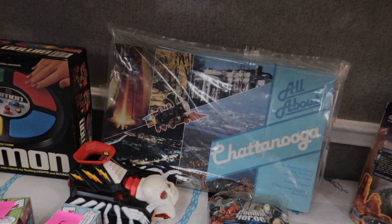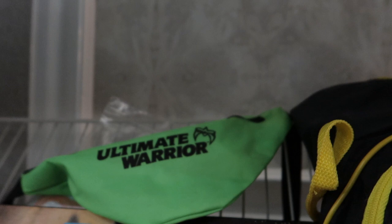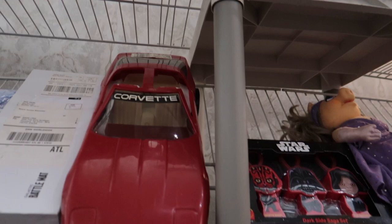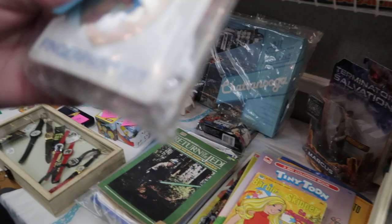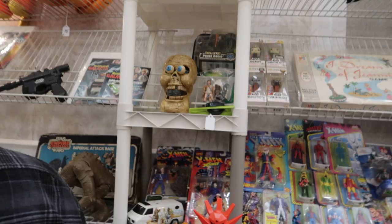Get an Ultimate Warrior duffel bag. An Ultimate Warrior fanny pack. I think you should get that one, man. Oh, yeah. I mean, Rocket. Yeah, man. Corvette. Now, this is something. Because then you can find out who's spending all your money. Oh, look, it's me. It was me the whole time. I don't know who that guy is, but he looks pretty cool.